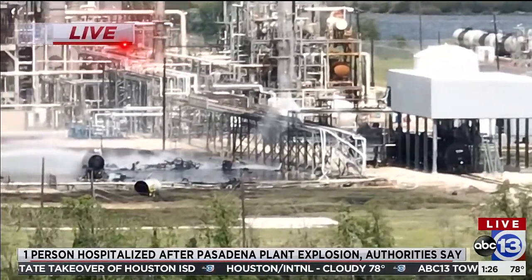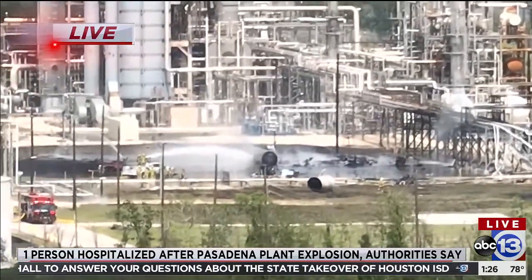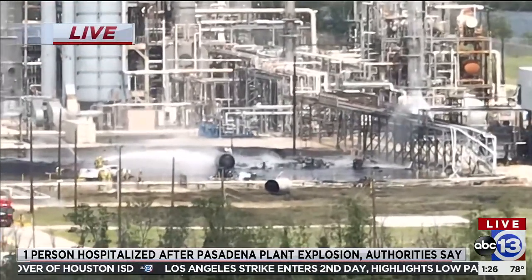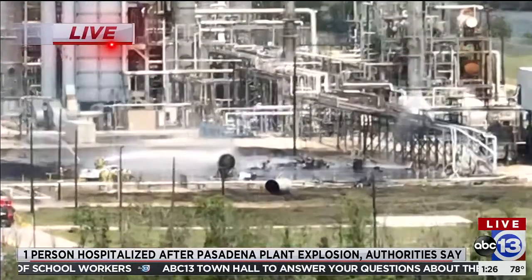Now, when you came to us earlier, I misspoke. We were over by the Oxy plant earlier, and we saw a lot of the employees sitting outside. The fire was not at that plant. It seems that they were just shutting down some nearby operations in case something else was to happen. So that was not where the fire was. It was here at the INEOS plant.